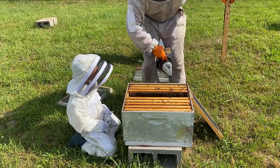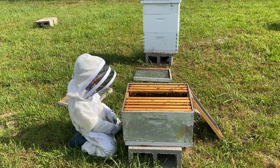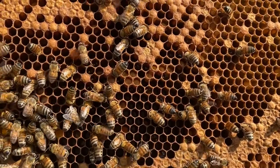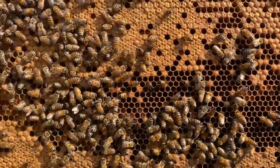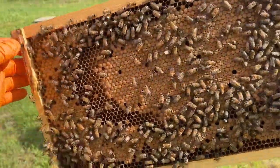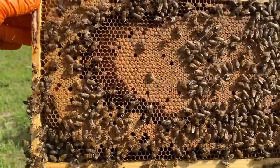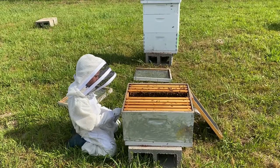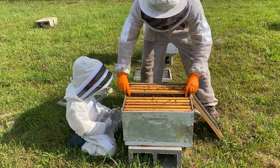So we see eggs in the very bottom down here of Savanna's hive. Way down there at the bottom, we can see eggs. It's a good, decent little pattern she's got here. Look on this side. Look at that pattern. That's a good pattern right there. All right, so let's put Savanna's hive back together, and we will move on to the next hive.